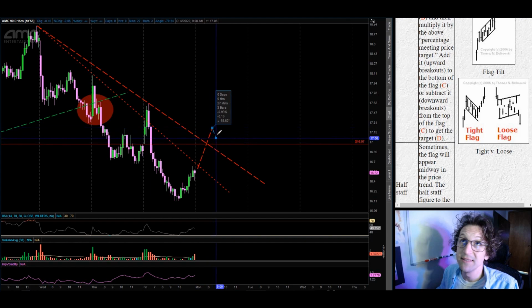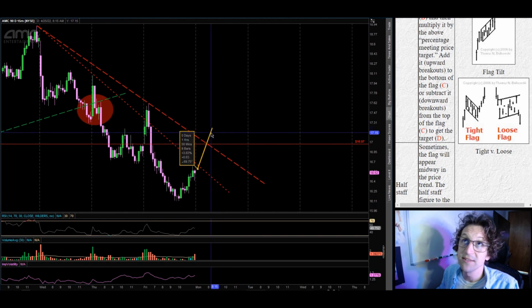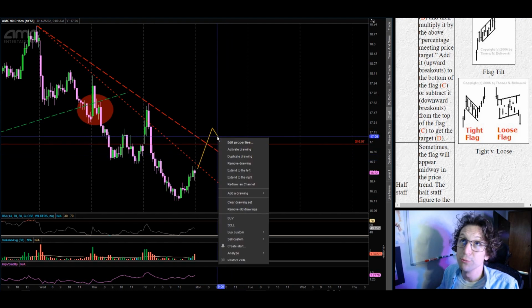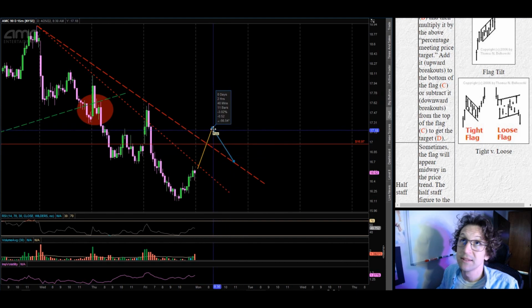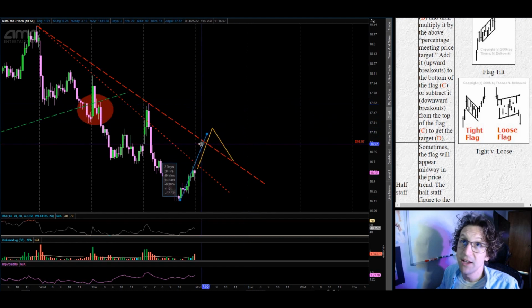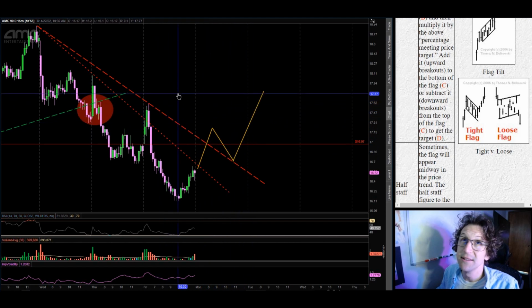I would expect, let's change our automatic lines here. Let's just make this yellow. I like to do future price action in yellow. So yeah, this is what I would expect to see in a bullish reversal. Okay, and then a higher high. And it'd probably be like a measured move up. I would say that's probably a good spot.